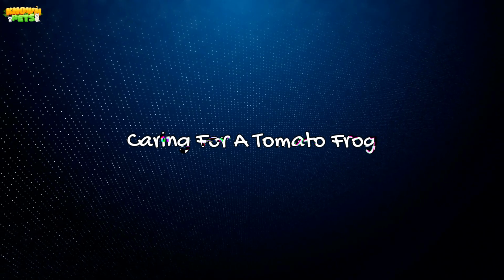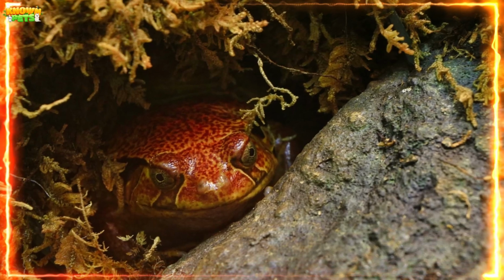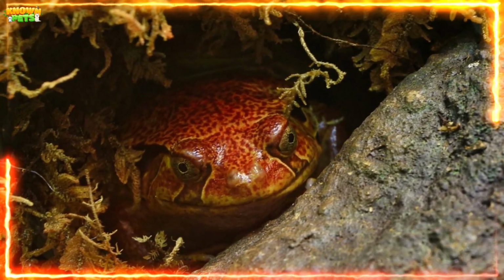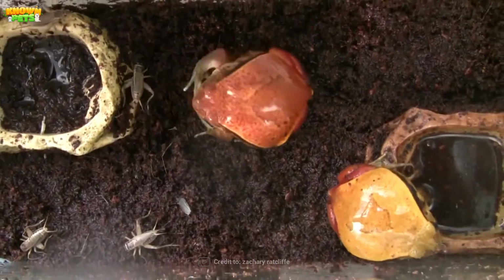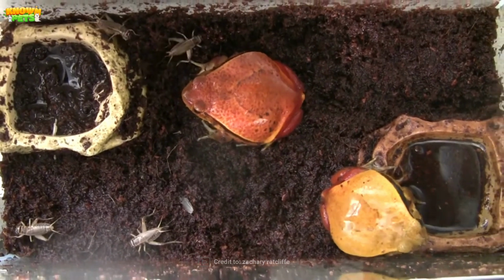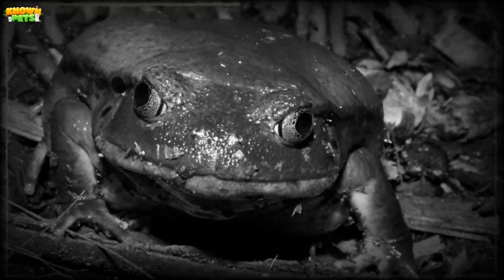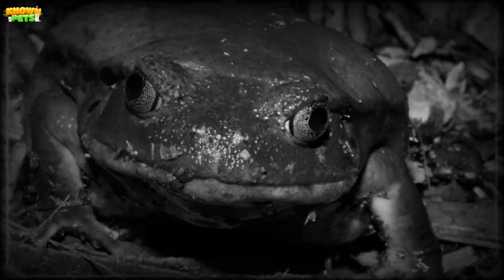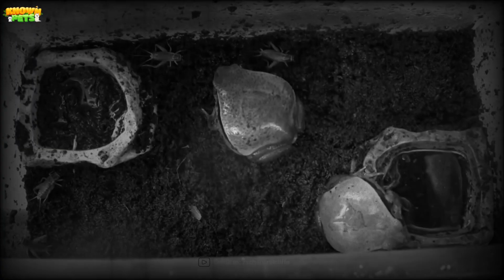Caring for a tomato frog. The tomato frog's diet. In their natural habitat, the tomato frogs are carnivorous creatures, generally hunting burrowing insects, worms, and snails. Since they are nocturnal hunters, most of their feeding comes during the primary hunting hours of the night. The frog will wait patiently and calmly for unsuspecting prey to move past its hiding spot, at which point it will attack.